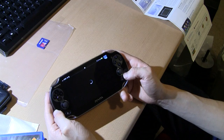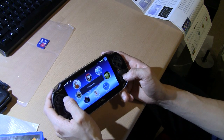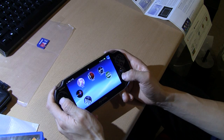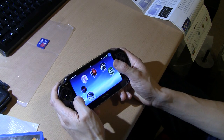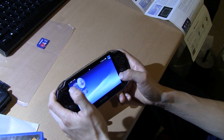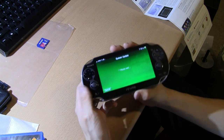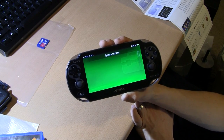Battery's almost full. Installing something. So this is the home screen. It shows my game, Wipeout 2048, remote play, content manager, browser, trophies, welcome pack. Alright, so here you have it. I'm going to run an update, play some games. So here you have it, the PlayStation Vita, the 3G and Wi-Fi model.